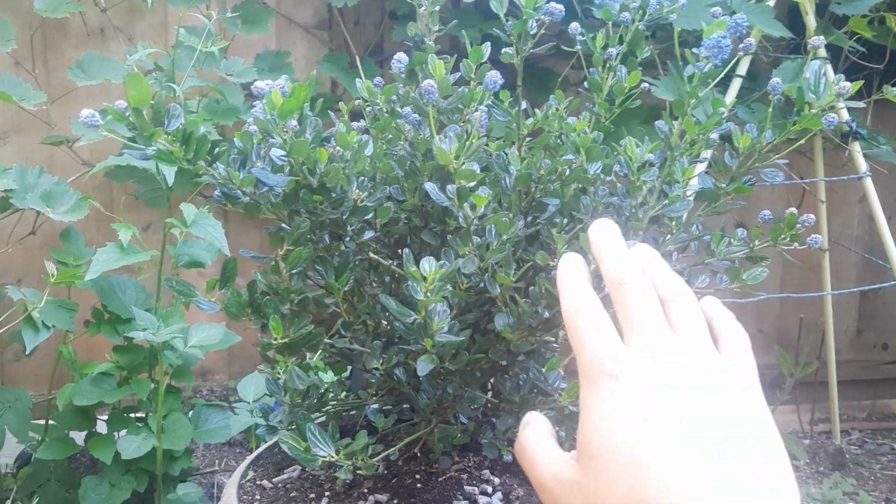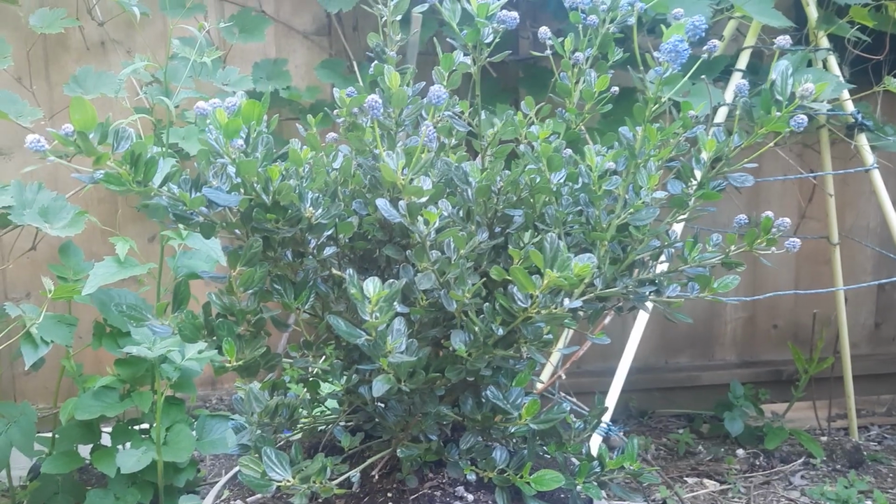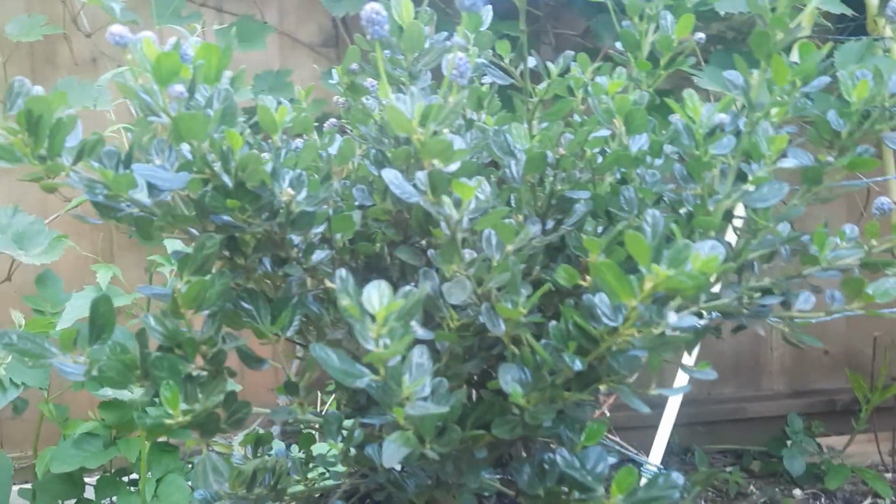I would say that these are deer and rabbit repellent. I haven't seen any attacks from rabbits or deer or anything of that nature. Not even that guy. But, yeah.